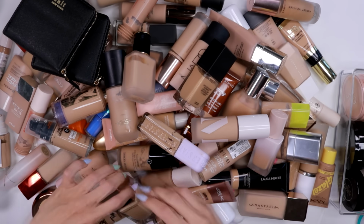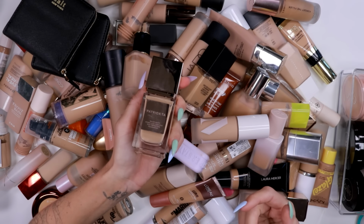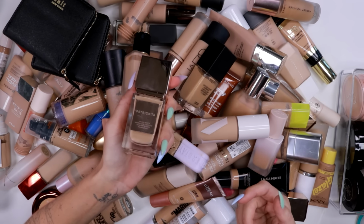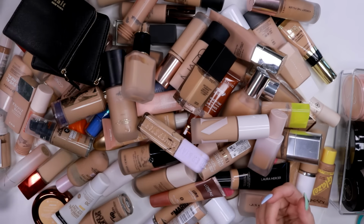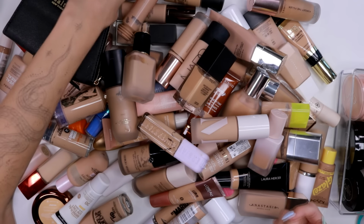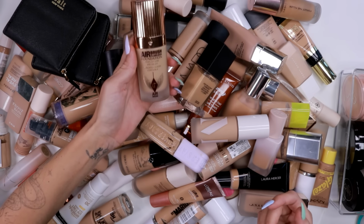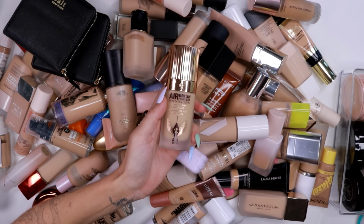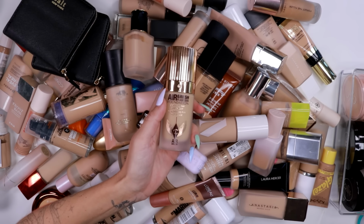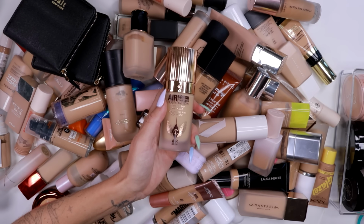I also have this one, the Patrick Ta one. Oh my god, I want to love this one because it's so expensive, but dang, this is so glowy on me. It's borderline a crime. Like, it's just crazy on me. This is the new airbrush one, I think, by Charlotte Tilbury. I hate this one with a burning passion, but I'm gonna keep it because I want to do a full face of Charlotte Tilbury, and I do want to try the new concealer because I did like the old concealer, but I didn't love it, and I want to see if they can perfect it.